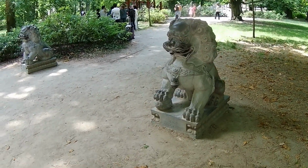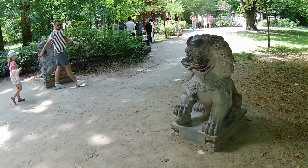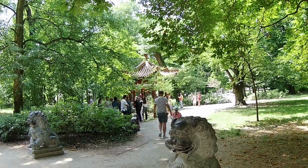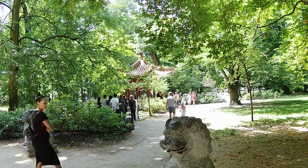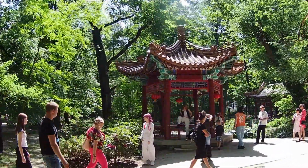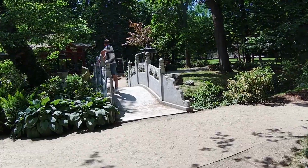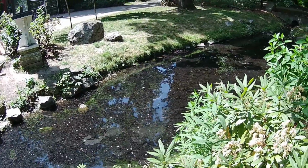Oh, I try not to sound like a racist, but is it a Chinese garden? Japanese garden? Perhaps I should take a look on the map. What does it say here? It doesn't say Chinese or Japanese garden. A little pagoda. And a little bridge over a static river.